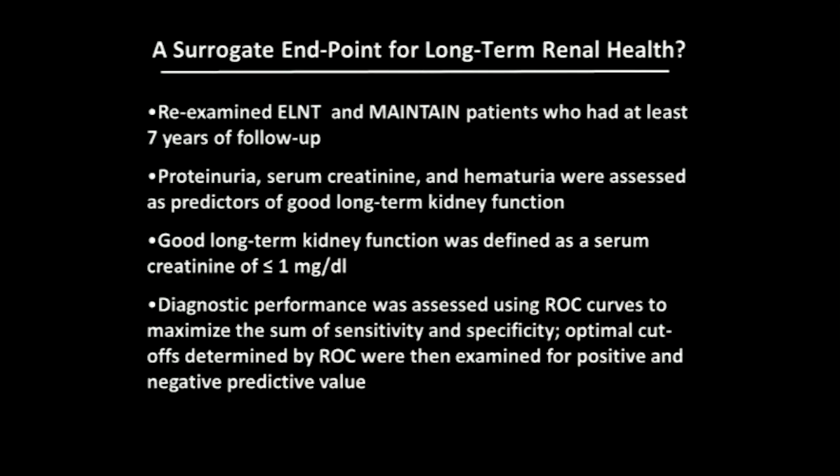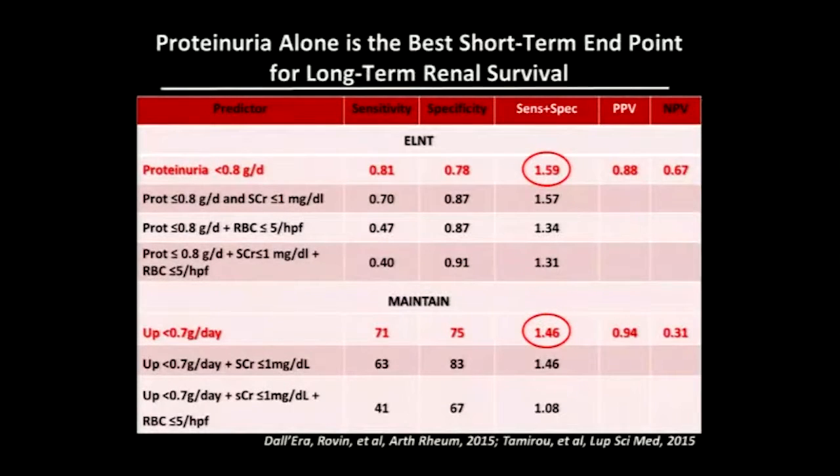The idea was to maximize the sum of sensitivity and specificity for the outcome, and we determined optimal cut points for each of these parameters, and then looked at positive and negative predictive value. And I'm going to just summarize everything here, because the paper is too complex to go through in this short time.